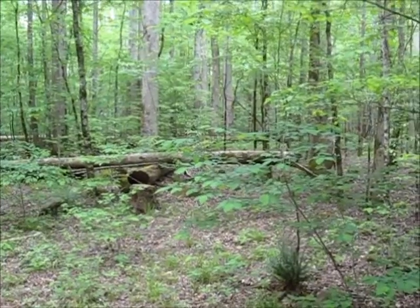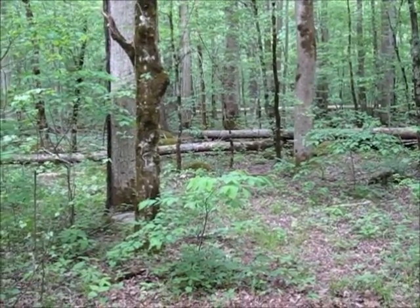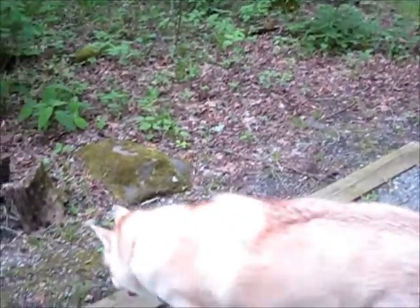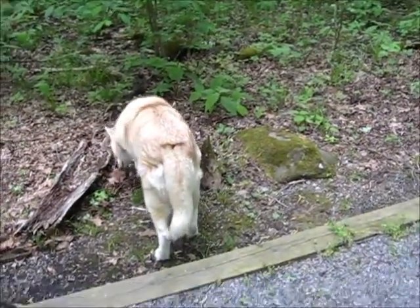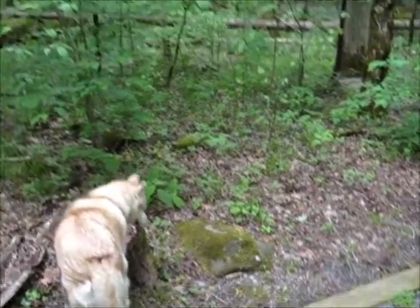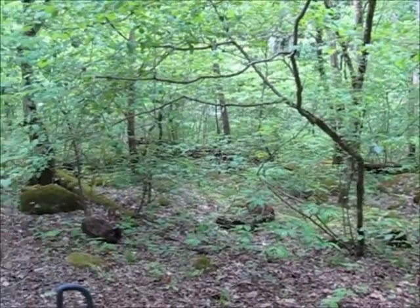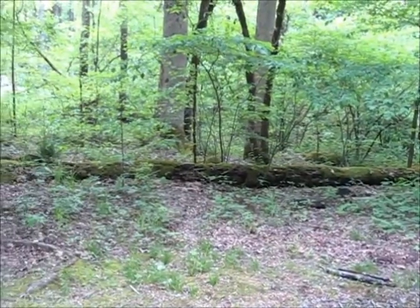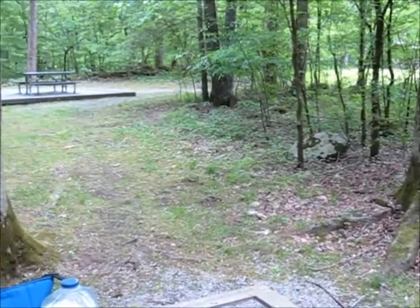And you can hear the river in the background. We'll be visiting that later because Tasha loves to go splashing and get her feet wet. Don't you, girl? She's a little lazy. She loves to explore. Panoramic 360 degree view of nothing but forest and peace. This is how we like to get away.